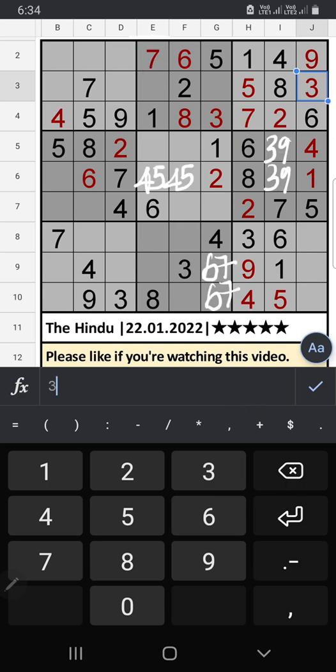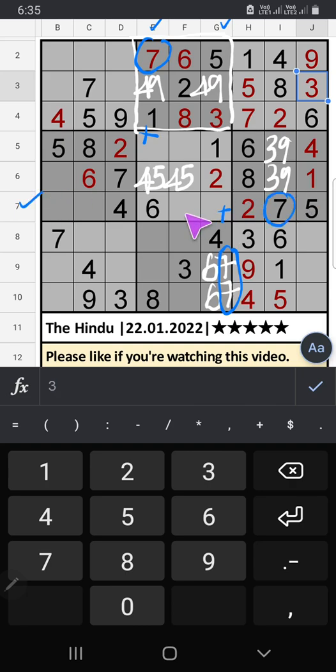In this grid, only 2 numbers are remaining, 4 and 9. We will confirm later. Column E and column G we have 7. So 7 can't come in these cells. 7th row also we have 7. So 7 can't come in this cell. Then 7 is confirmed here.